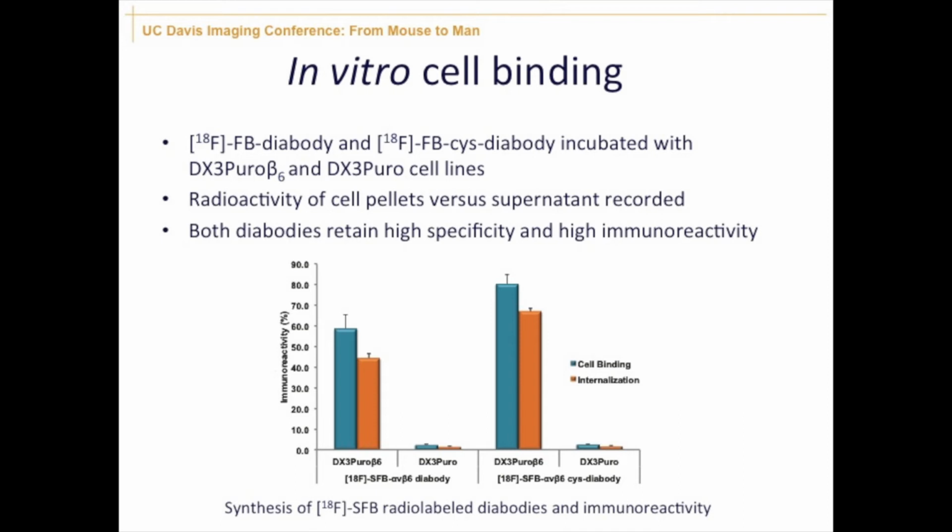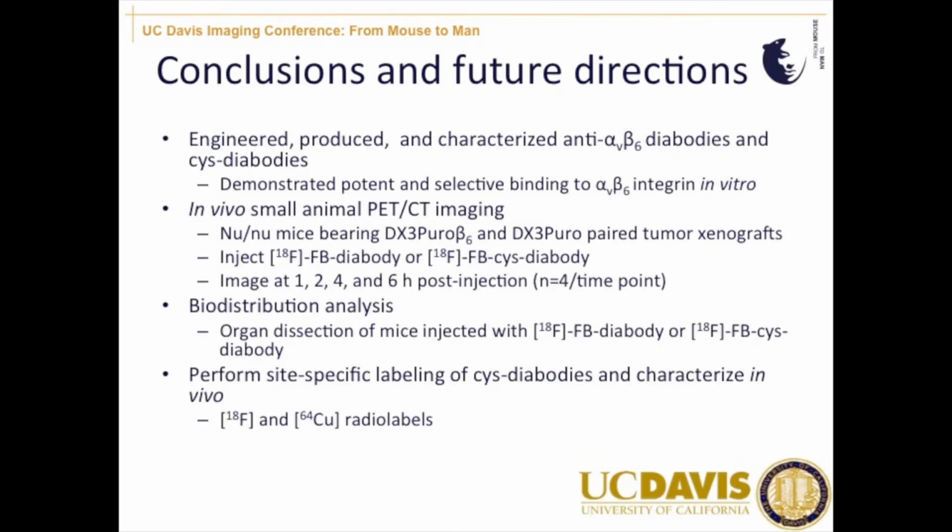So this gave us a really good indication of not only was the binding affinity still retained, but also the specificity towards its target. So we were pretty happy with these results as well. So in conclusion, we've developed and produced two novel diabodies, or antibody fragments, an anti-alpha beta 6 diabody as well as a cis diabody, and demonstrated their potent and really selective binding to the alpha beta 6 integrin in vitro.